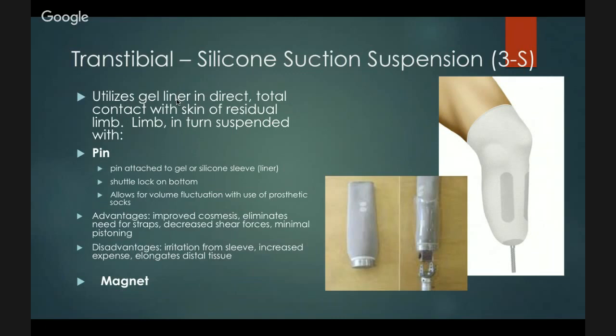So having said that, on the end of this liner, there's a pin. And this pin basically fits into a shuttle locking mechanism that's in the socket. So the patient pushes in, that clicks into that socket. Want to get out of it, there's basically just a release on the side of the socket. They press a button and they come right out.